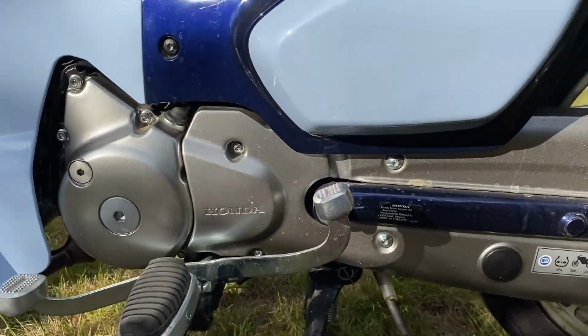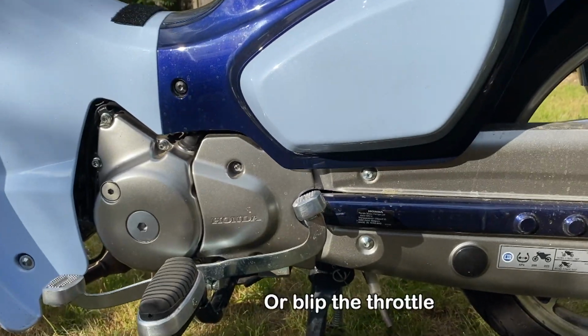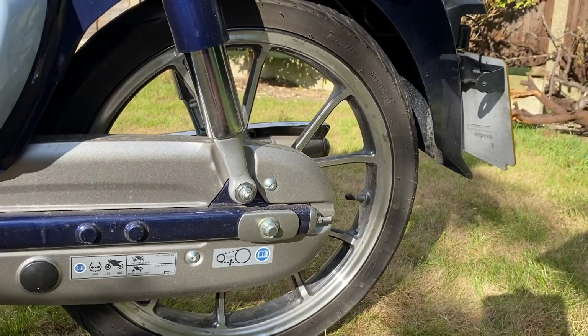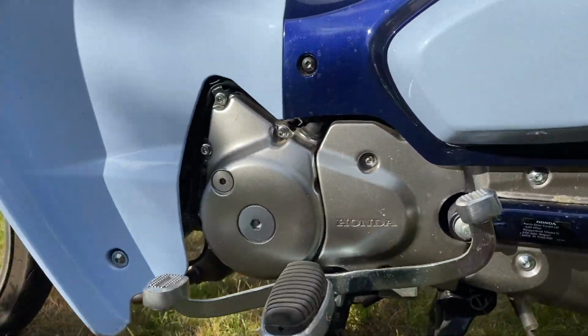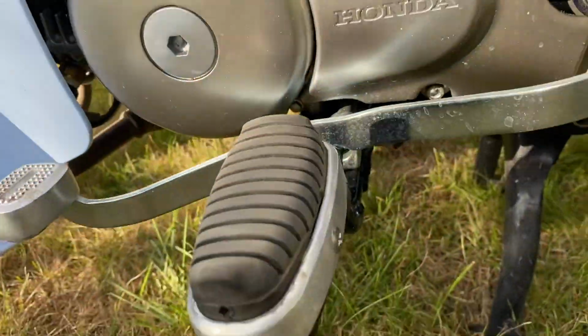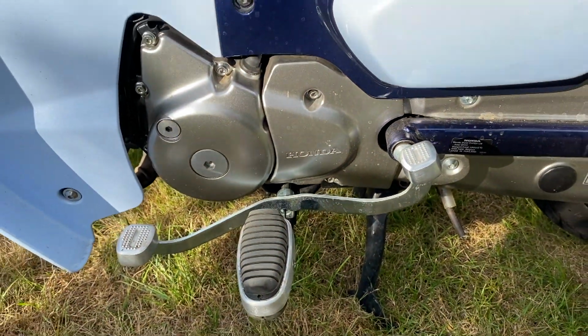The problem with this box is, unless you're absolutely in the low revs, if you stamp down on this bit here, it locks up that lovely back wheel there, and it makes a horrible sound. The chain slaps and the engine feels like it's going to come up and go through your face. So that's the problem with that. There's a love-hate relationship with this gearbox and this gear shifter. I kind of love it and kind of hate it.